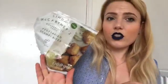Linda McCartney vegetarian scampi bites. Now, I haven't bought these in ages. These must have been hanging around for a while. These are good. They're a good alternative to the vegan fishless fingers. Just the Linda McCartney versions, but they're in balls rather than fingers. I love Linda McCartney's vegan range. Just can't beat it, really.